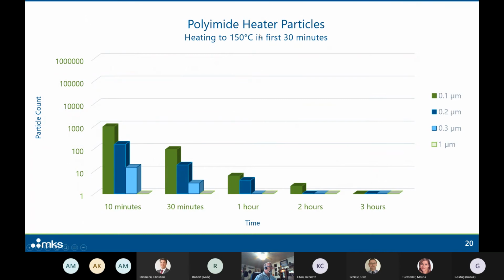You can see here's the polyimide material heating to 150 degrees C in the first 13 minutes. So the particle counter is on and the heaters are turned on. And once it reaches a higher temperature, up to 150 degrees C, it emits particles. Very low, really. Nothing's too major, mostly 0.1 micron size. And then you can see it cleans up extremely quickly, and then it no longer emits any particles. So some people may require a bake-in, but typically during a tool setup, this would disappear before the tool started operating 100%.